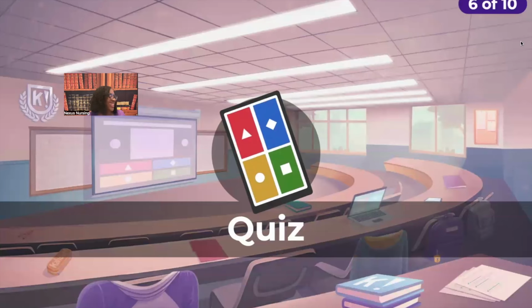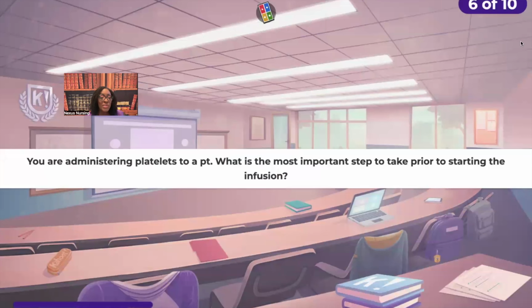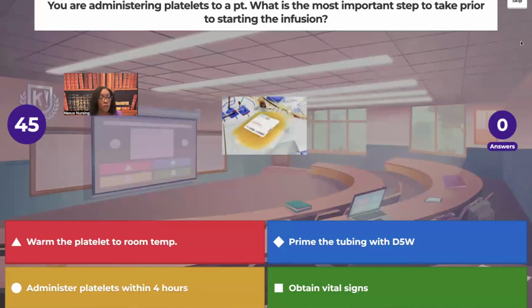Okay. All right. You're administering platelets to a patient. What is the most important step to take prior to starting the infusion? Would it be to warm the platelets to room temperature? Would it be to prime the tubing with D5W? Would it be to administer the platelets within 4 hours? Or would it be to obtain vital signs?